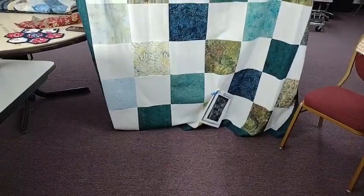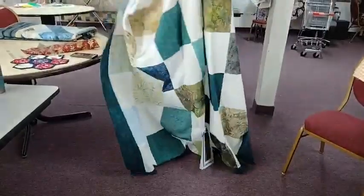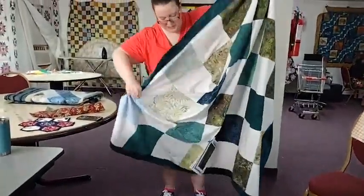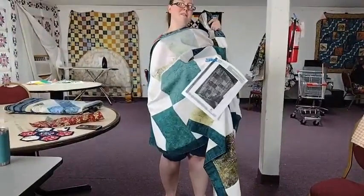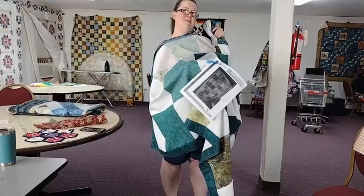The pattern is from QT Fabrics. It was a free download you can get off their website. We can probably get a link to that as well. It's called Splash Shower Curtain.